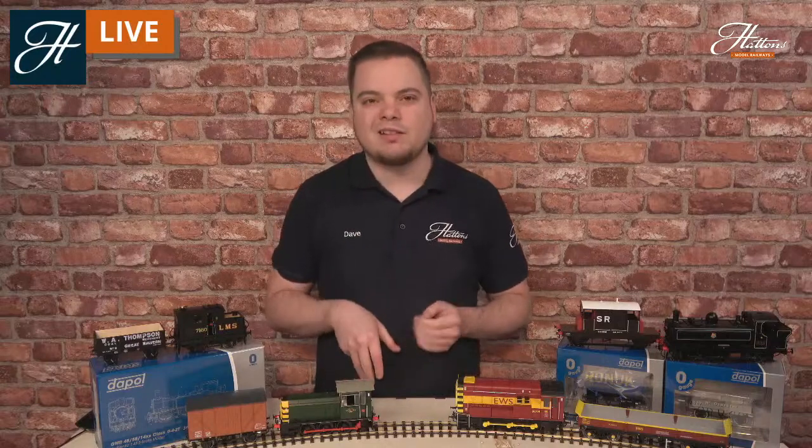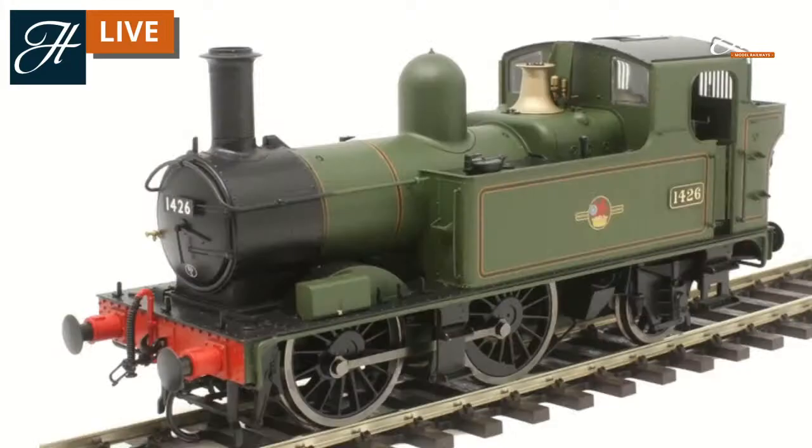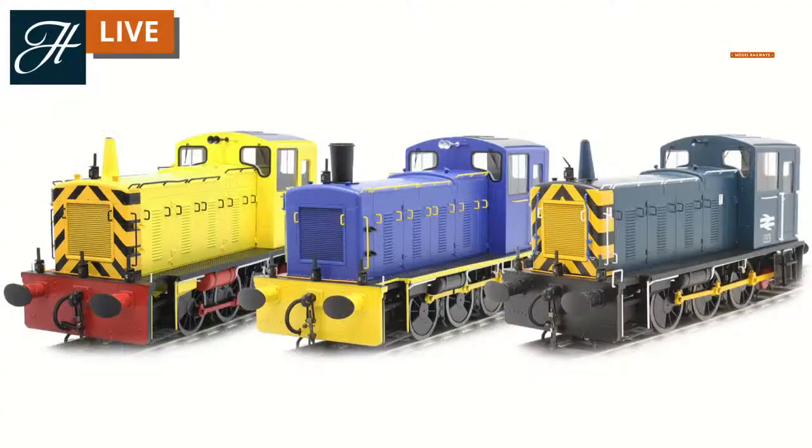But I really wanted to show you some of the smaller engines that we see here and those which we've seen on the screen, such as the Jinty, the 14XX, and one more time there, the 03 shunters too, and many more besides these, which are available from Dapol, Helgen, and other manufacturers, to show you that you can have a bit of fun with O-Gage, but you don't need a full spare room. You don't need a garage or a barn or anything like that.